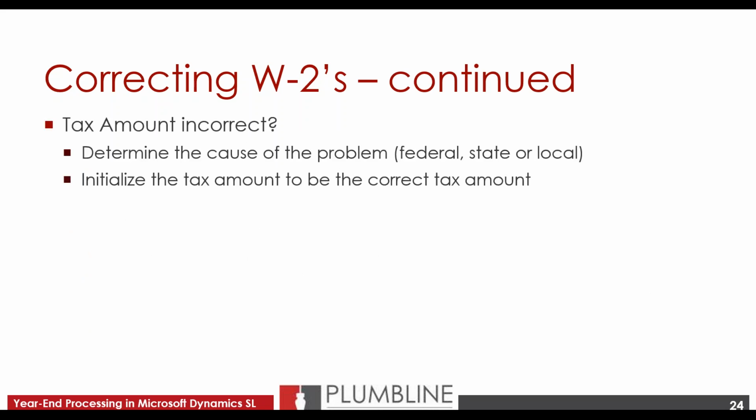Continuing on, if a tax amount is found to be incorrect, we would want to take a look and see: is the issue with the federal, state, or local taxes? Make sure that your federal deductions are properly coded as a type of federal in the deduction maintenance screen. You'd also want to make sure that any of your state deductions are properly coded as a type of state in the deduction maintenance screen, and also that the appropriate two-letter state code is included there.